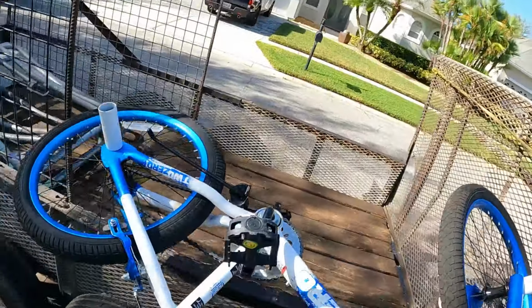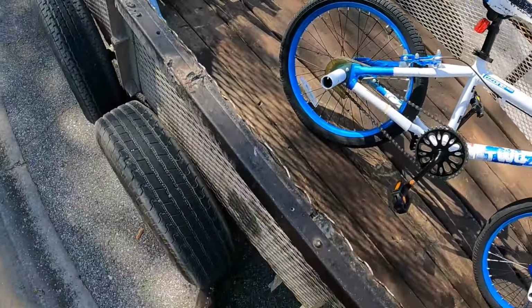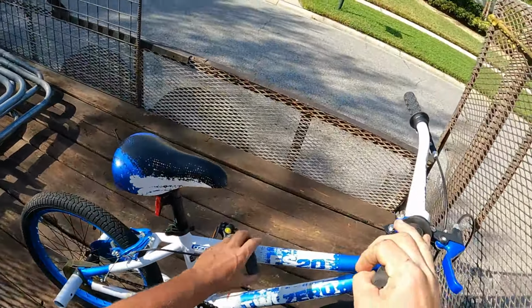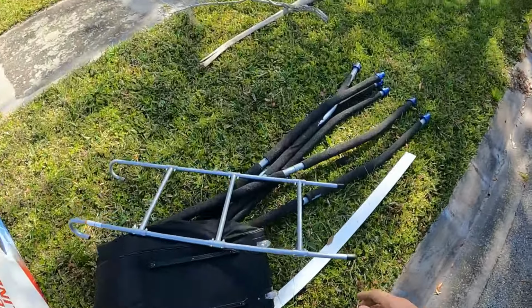Zero. I think I want to keep this. That's a really nice bike. I think it's aluminum too. Nope, steel. Beautiful condition now.